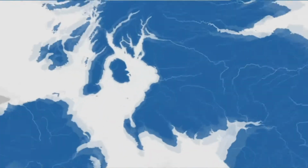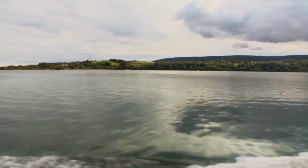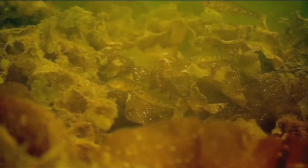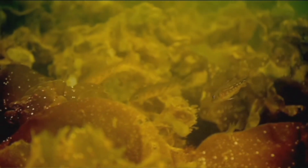Howard and his colleagues are not stopping with the no-take zone. They're also proposing a marine protection area, 100 times bigger, but still only 8% of the Clyde. What's the difference between the no-take zone and the proposed marine protected area? The difference is in the no-take zone there's no extraction of any marine life at all. The marine protected area, certain forms of fishing like creeling and angling and scallop diving would continue, but the forms of fishing like scallop dredging, bottom trawling would be prohibited.